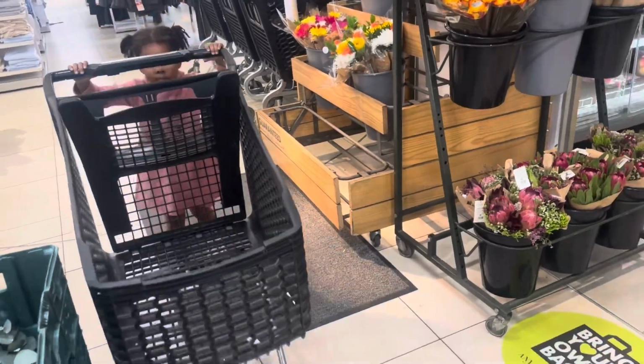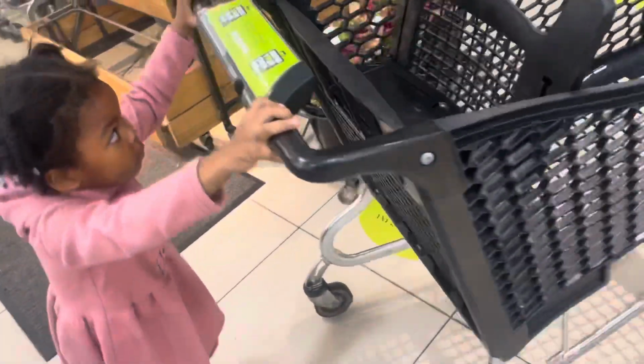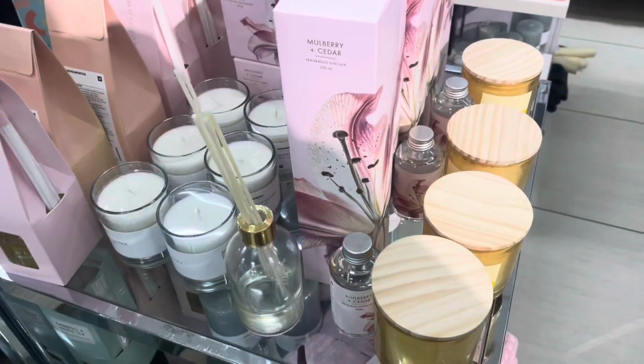So this is just us at Woolworths. This is where we bought the cake. Then we bought the eggs that I used to decorate the cake. Then I'm also gonna buy a few things that my daughter will want and that I feel like I need.